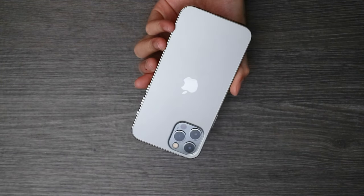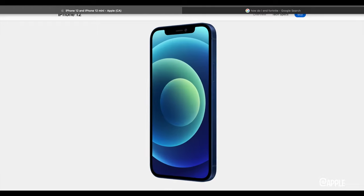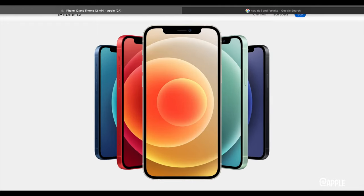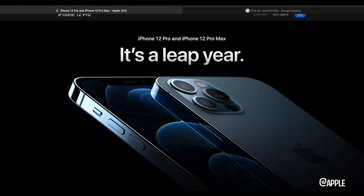And just taking it out of the box, I just like to say this phone looks amazing. So if you guys are modern Apple fans, you may know that Apple has released 4 new iPhones this past year: the iPhone 12 mini, the iPhone 12, the iPhone 12 Pro, and the big guy, the iPhone 12 Pro Max. So what's new in iPhone?